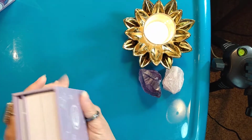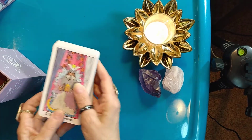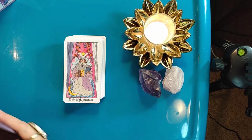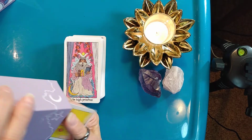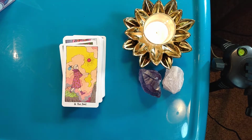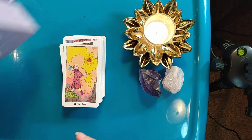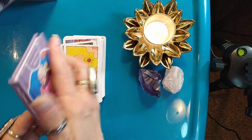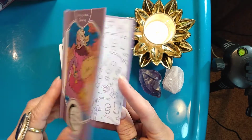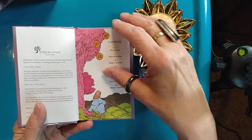And then the inner box has the cards and the guidebook. There's a little cardboard in there to keep it in place. I don't know if you can see it, but yep, there's that. And the guidebook is a little hardcover book. It's really nice. It says instructional booklet. Same design here that's on the inside of the box.